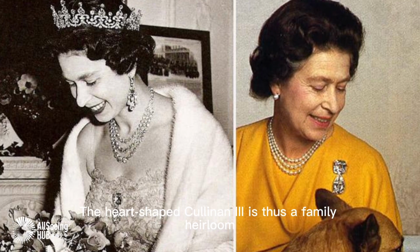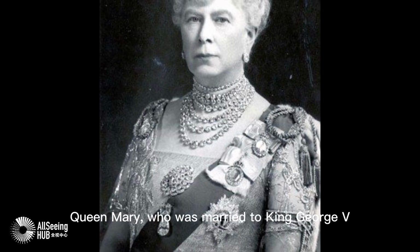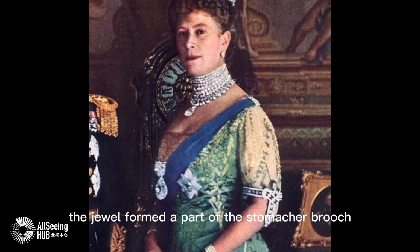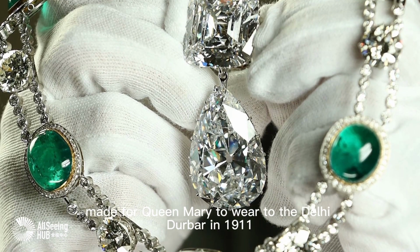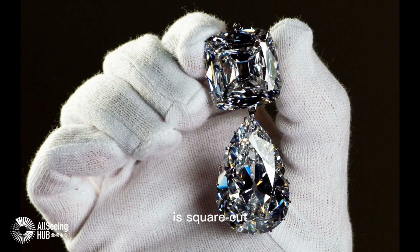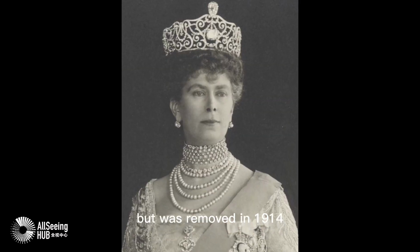The Cullinan III is a family heirloom that formerly belonged to the Queen's grandmother, Queen Mary, who was married to King George V. Set in the center of a platinum brooch, the jewel formed a part of the stomacher brooch made for Queen Mary to wear to the Delhi Durbar in 1911. Cullinan IV, also referred to as the Lesser Star of Africa, is square-cut. It was also set in the base of Queen Mary's crown, but was removed in 1914.